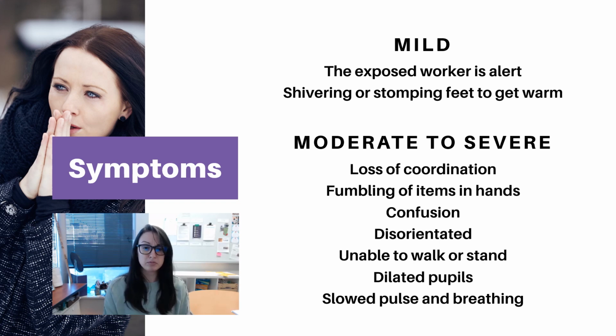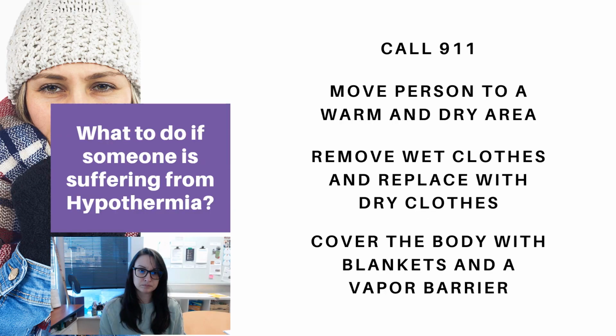When hypothermia becomes particularly severe, the person might even begin to feel extremely hot and may begin to remove their winter clothing, which really puts them at risk. If not addressed immediately, it is likely that a person experiencing these symptoms could die. If you see a coworker suffering from these symptoms, you should call 911 immediately. Otherwise, seek medical assistance as soon as you possibly can if you're not able to in the moment.